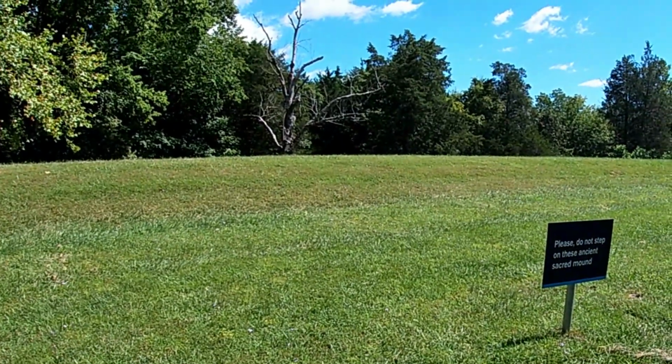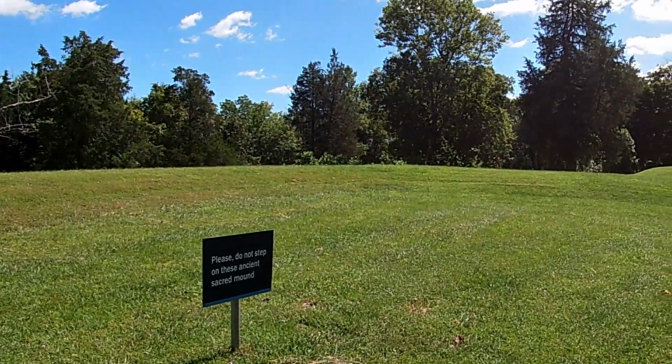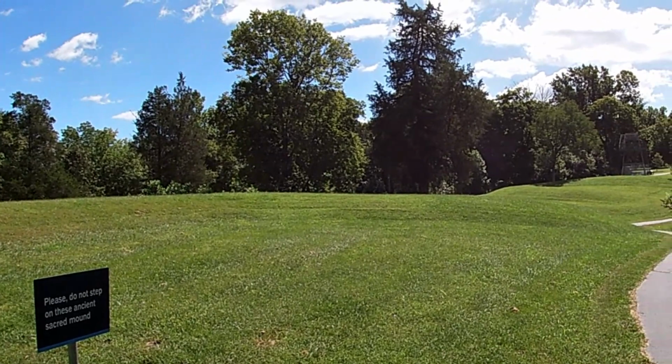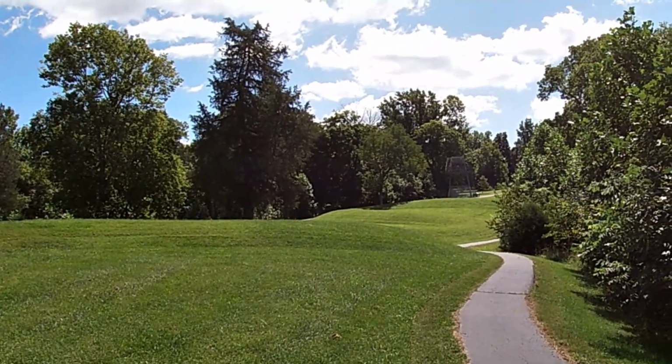So this shot here is from right behind the head, looking back towards the tail. You can see how it kind of rolls down this hillside, and it gets down there to where the observation tower is, and it kind of hooks off to the right.